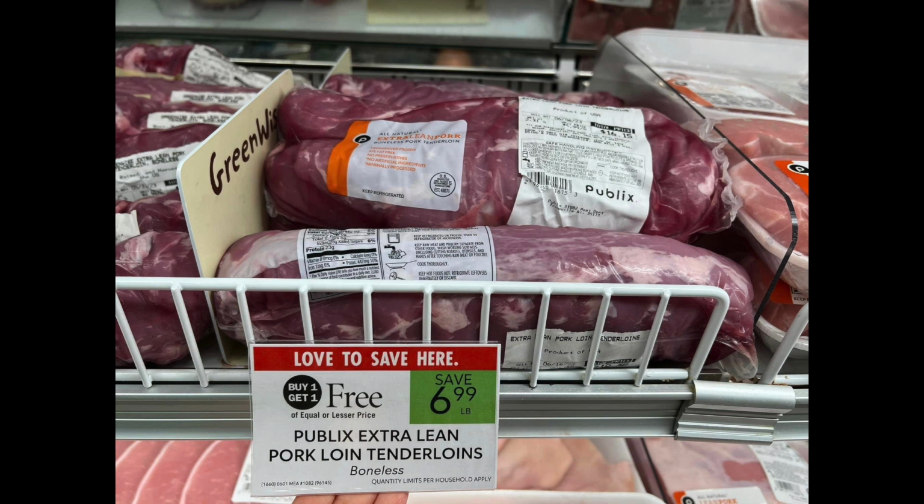With these, you're buy one, get one free. So you're saving about $7 or so on these. So yeah, I'm going to pick up 2 of those. In the printable breakdown, I just put it with $7 because every piece is different price based on the size. But this is just an all-around great deal on these pork tenderloins.